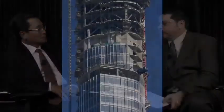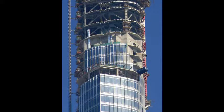How big are some of those floors at the top? How much room are we talking about? The top area, just below the pinnacles, is smaller than these rooms.